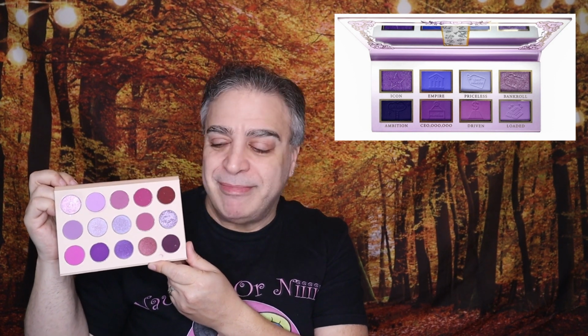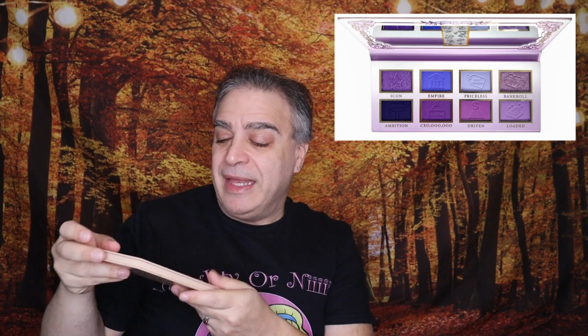So once I looked at both of these, I calmed my purple desire down, and I said, okay, we have purple. I don't need the Pink Louise palette. And these two fulfill that need.